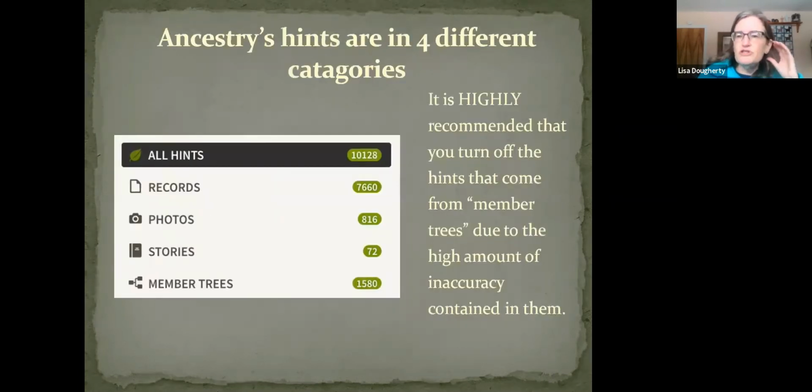So Ancestry gives you hints in 4 different categories. So here I've got a total of 10,000 different hints. And they come from all these different places. They come from records, they come from photos, they come from stories, they come from members' trees. So all of these are potential sources of hints.